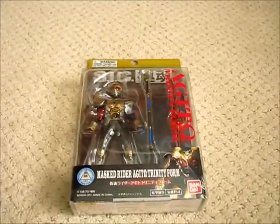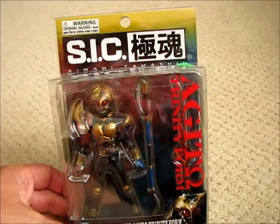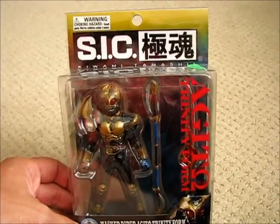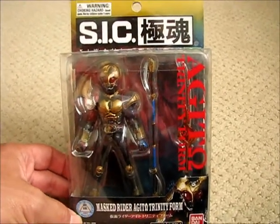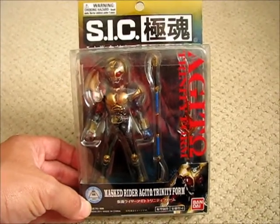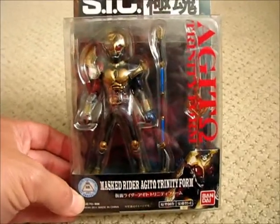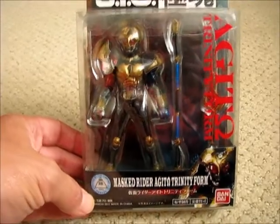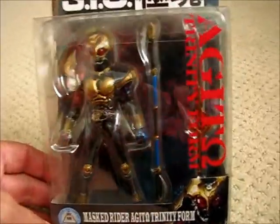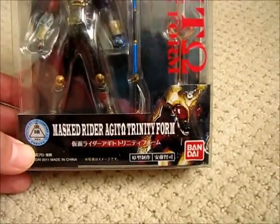And let's see here. Oh yeah, while in San Francisco last month, I did pick up this. This is SIC Kiwami Tamashi Ultimate Soul. I think that is what that translates to. And this here is an SIC in a 4-inch form. Normally SICs, or Super Imaginative Chogokin, average about 7 to 8 inches in height for their figures. This is their foray into the smaller 4-inch line. And this one here is of Agito in the Trinity form.